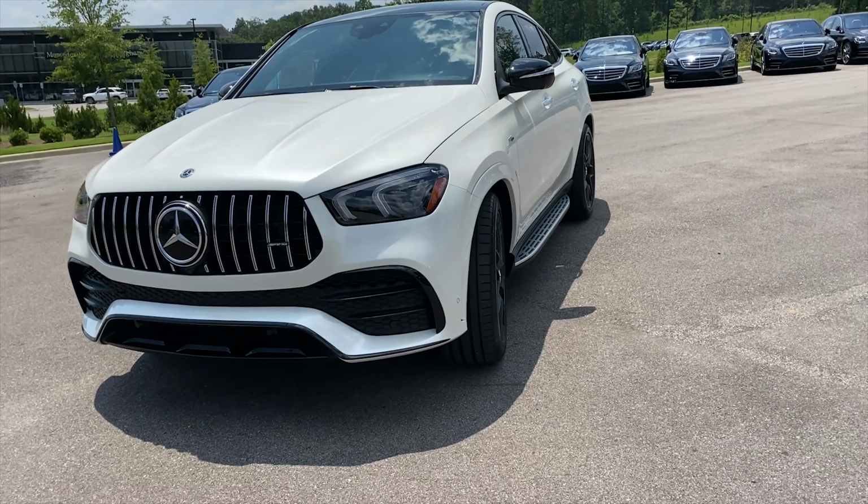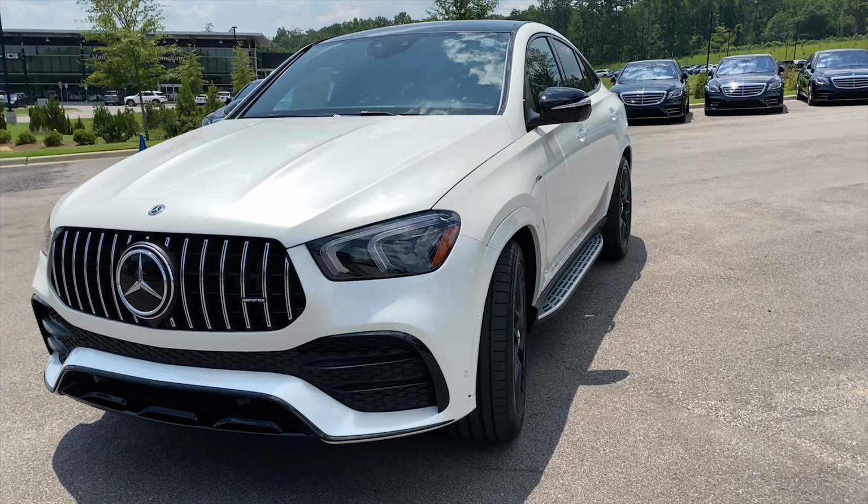Today I have a 2021 AMG GLE 53 Coupe. It's a very sexy vehicle and the newest addition to our GLE lineup, so I can't wait to show you all about it. And right up front, you'll notice the very aggressive stance.